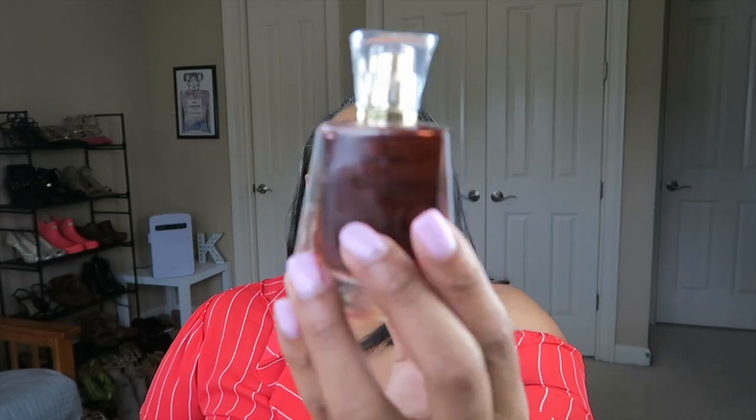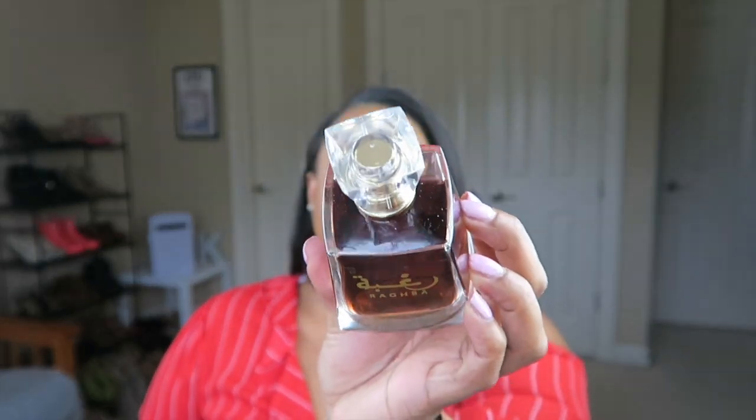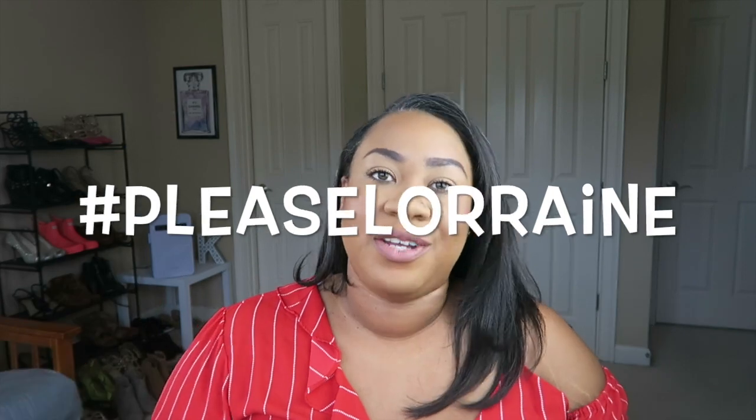The next scent that I indulged in a lot this past month is Ragba by Latafa. Now, this is a scent that, who recommended it to me? My girl Lorraine. You guys, hashtag down below, please Lorraine. Lorraine is one of my fragrance head girlfriends. We met on Instagram and I just adore her. She's just a genuinely beautiful, inside and out, amazing friend of mine. And she told me about this scent.